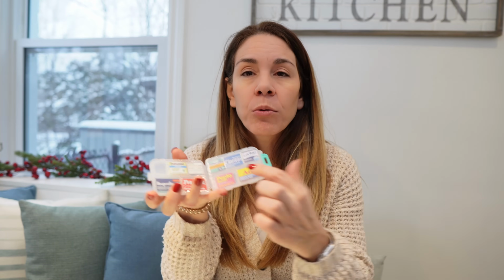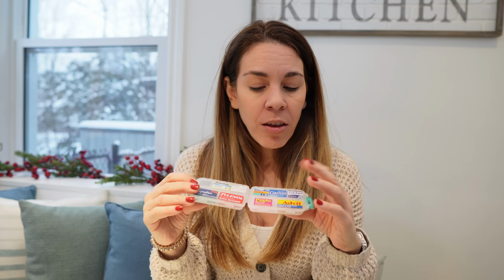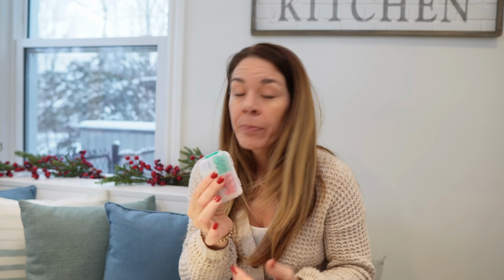I think it's a really great little item, and I love that it comes with all these stick-on labels. So that's an extra bonus for me. I love that I didn't have to print these out and stick them on. It comes with all these pre-made labels with all the medication names on them. So highly recommend a little pill box like this while traveling.